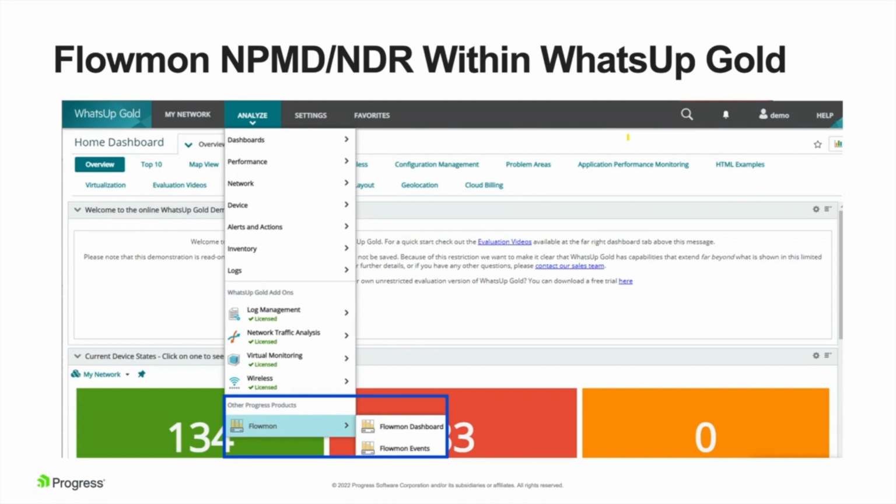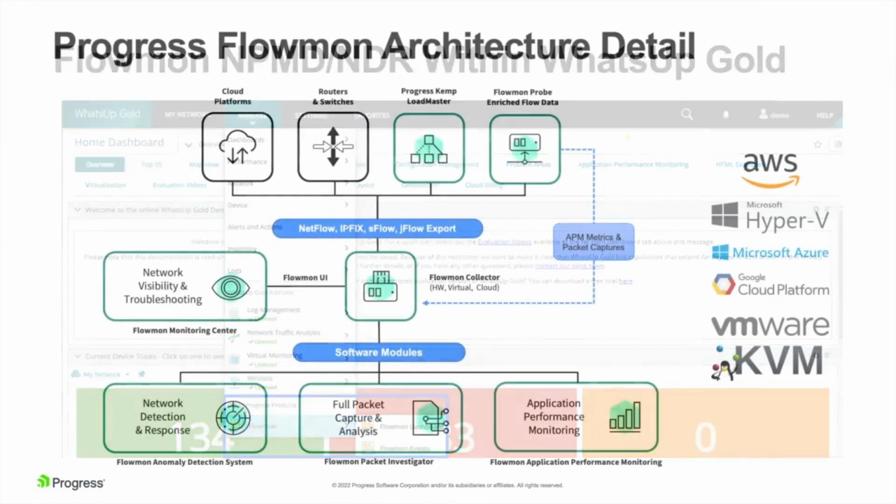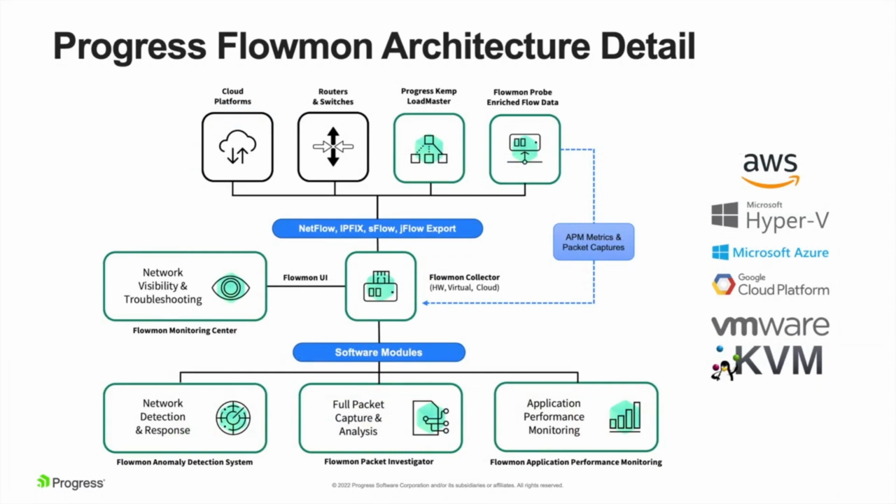But before we get too far along, it's important for WhatsUp Gold users specifically to know what Flowmon does and how the two products work in a complementary fashion. So, Philip, can you help us to understand Flowmon at a high level? Yes, perfectly. I really like this slide because it nicely captures the whole Flowmon solution and the architecture detail.